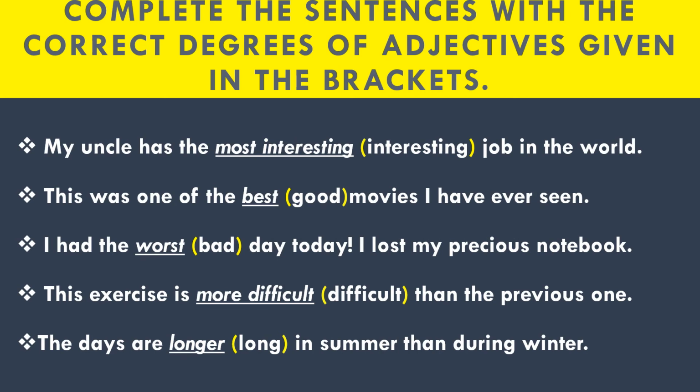The answers of that exercise. My uncle has the most interesting job in the world. This was one of the best movies I have ever seen. I had the worst day today. I lost my precious notebook. This exercise is more difficult than the previous one. The days are longer in summer than during winter.